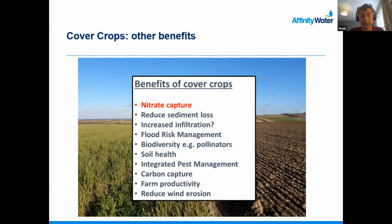Cover crops can reduce soil loss. If you've got a bare field next to a water course on a slope, if that's covered with a cover crop over winter, that's just going to stabilize the soil much more. And we're interested, could cover crops grown in the right mix in the right place increase infiltration? And this could be key for areas where we have groundwaters. And also there's a range of other benefits that I know are quite well understood, how they aid biodiversity and other things. So although nitrate is the thing that got us interested in cover crops in the first place, we acknowledge that they actually do a lot of other good as well.